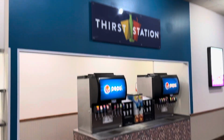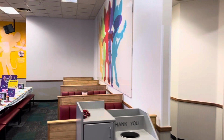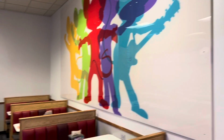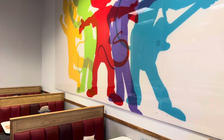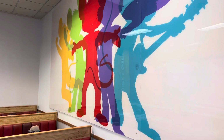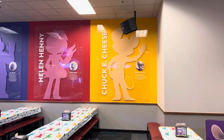But over here is the third station. We're gonna show the front desk after this. Here's the pickup station and the restrooms. And over here they have the 5 Chuck E. Cheeses that I've seen basically everywhere. And don't mind the loud vacuum. They are currently closing the store in a little bit, so I wanted to get this tour in before they close the store. But here are the silhouettes of the characters.